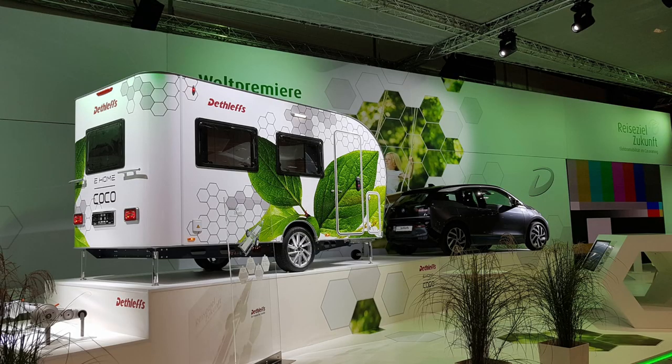And last year, in 2018, they brought out a Coco Caravan, which also supplies electricity to the vehicle which is driving it.